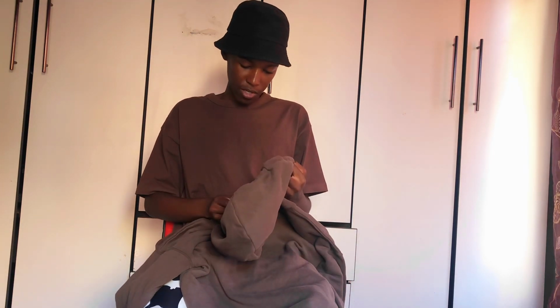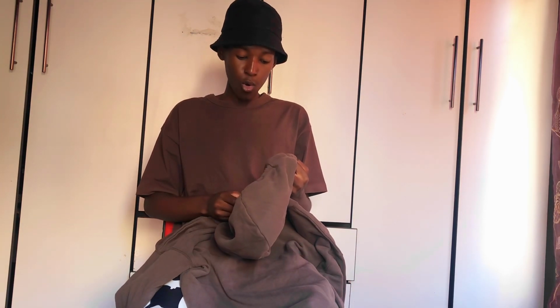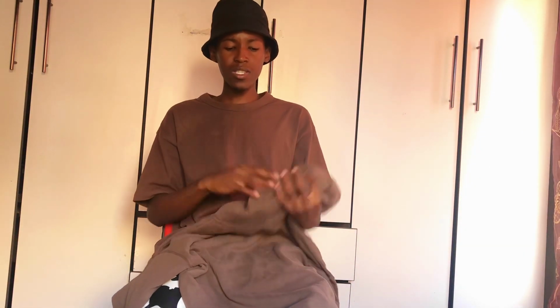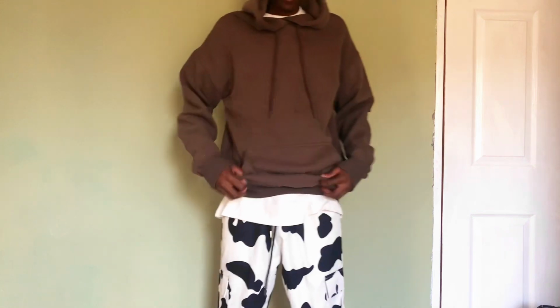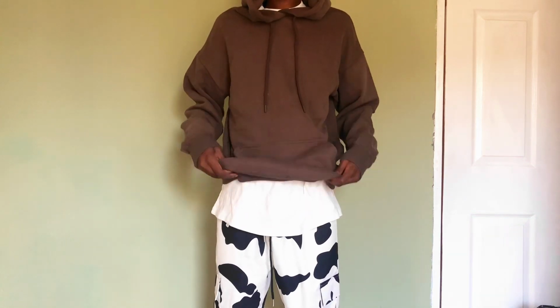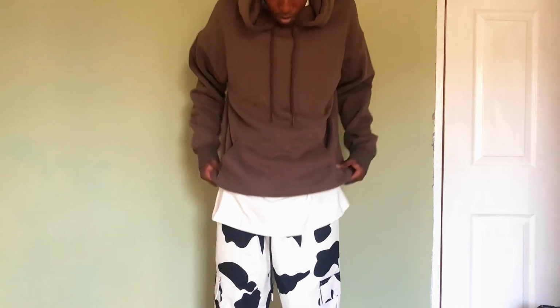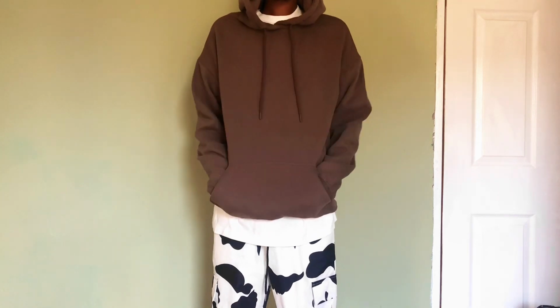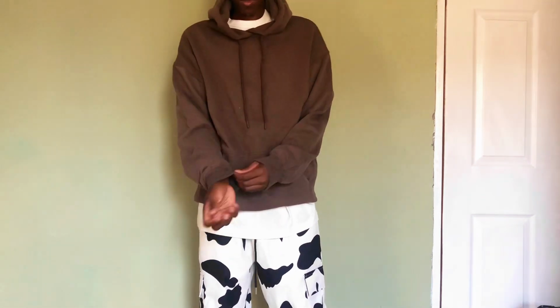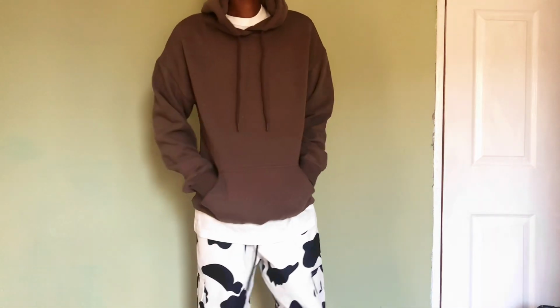Oh, it still has a tag actually. Extra small. It's an original oversized hoodie, right? They have this in brown and black and also gray. So I bought the brown one because I love the brown, bro. And yeah, it's also oversized, and it just sits so nice on the body. It hugs the body. The waistband also is so nice. It just sticks close to your body, and then it gives you that oversized feel of it.